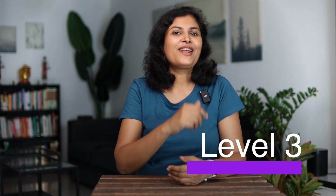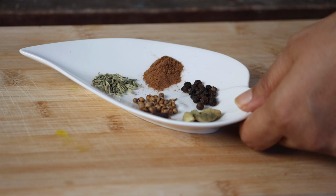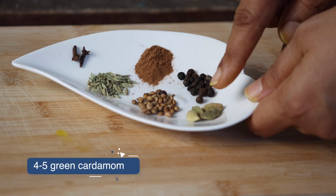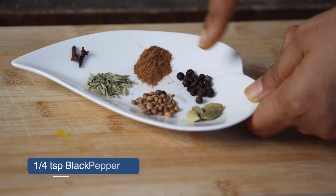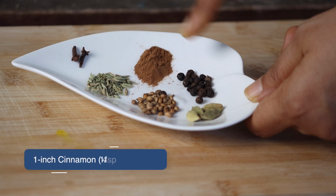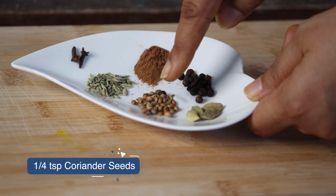Now let's go to level 3. Here I will also tell you how you can create your own immunity boosting mix that you can just prepare once and use a spoonful every time you need that magical cup of tea. First, the dry ingredients. You need 4 to 5 green cardamom, 2 cloves, 1/4 teaspoon fennel seeds, 1/4 teaspoon black pepper, 1 inch Sri Lankan cinnamon or 1/4 teaspoon cinnamon powder, 1/4 teaspoon coriander seeds.